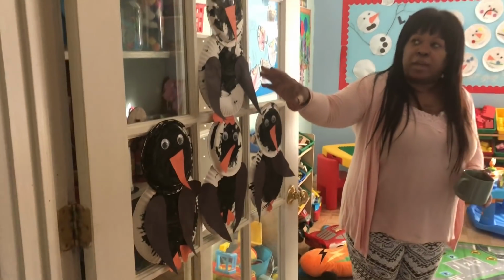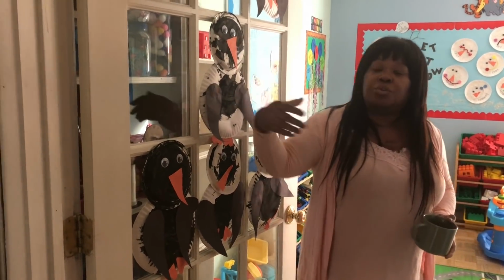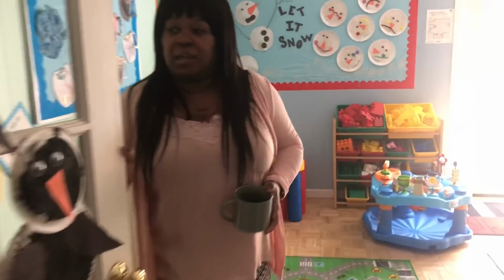As you can see, we do art and crafts weekly. So we were doing penguins and the letter P, and so this is some of the art projects that we have up on display.